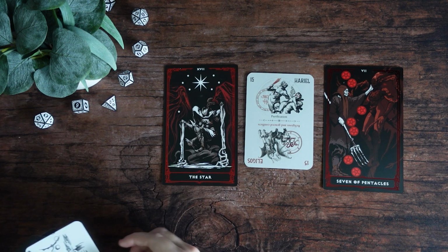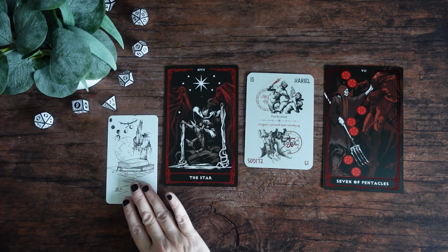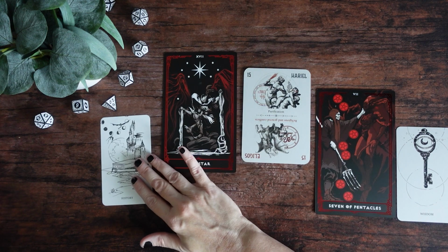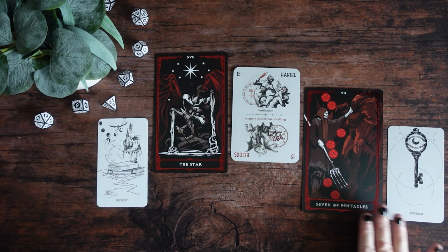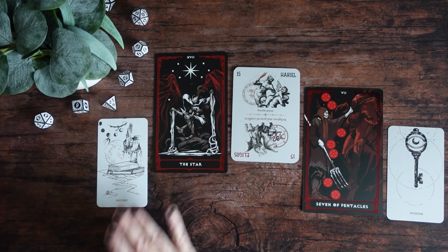So I've got the Star, and over here we've got history. Okay, so that's something that I need to be thinking about. And then on this side, we have wisdom with the 7 of Pentacles. Am I still on camera? I can scoot over to see a little bit more. So this is telling me that what I need to be tapping into is wisdom in combination with the 7 of Pentacles. And then we've got the Star with history.